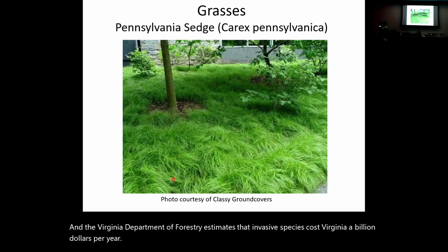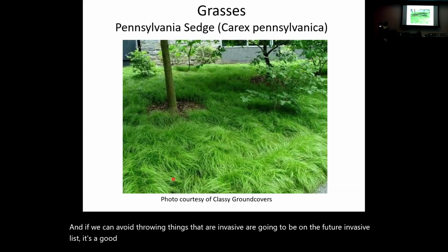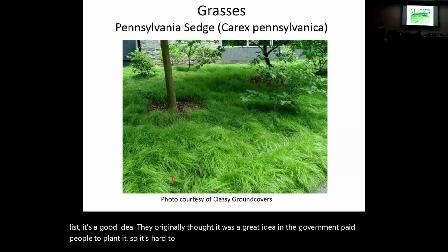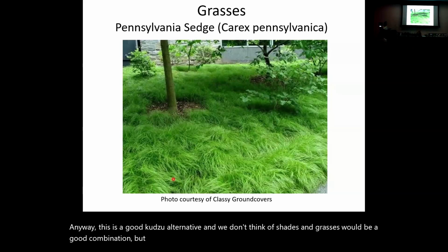So if we can avoid growing things that are invasive or going to be on the future invasive list, it's a good idea. They originally thought kudzu was a great idea and the government paid people to plant it. So it's hard to know which non-natives are going to be the next kudzu. Anyway, this is a good kudzu alternative. And we don't think of shade and grasses as a good combination, but again, a lot of sedges like to grow.